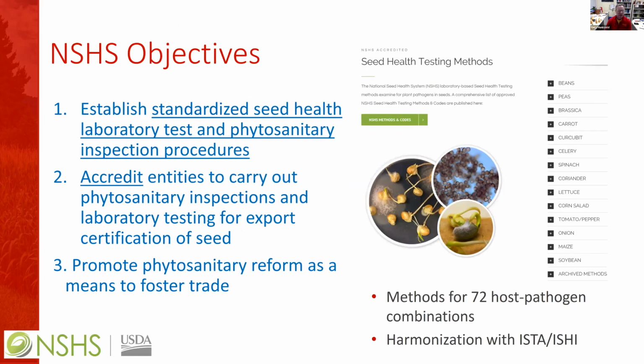So here are the objectives for NSHS. The main one that I'm talking about today is developing standardized seed health testing for laboratory and phytosanitary inspection. We accredit labs to carry out those inspections and testing. Those labs or entities can be public or private organizations. Many of them are seed companies. Others are crop improvement associations. And to say a little bit more about that in the next couple of slides.